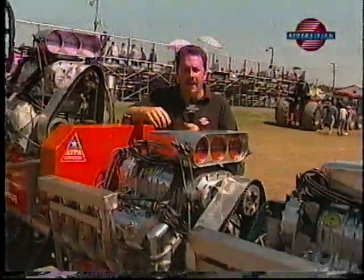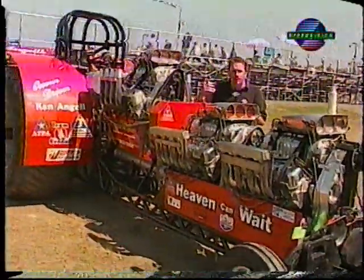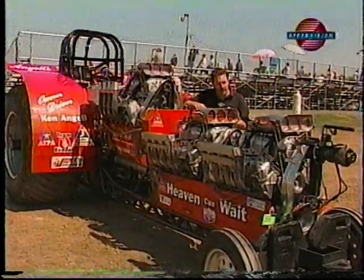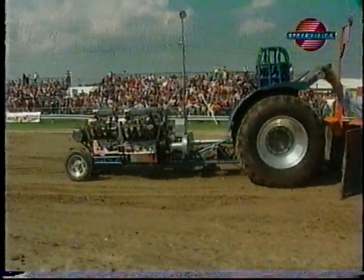You can go with a 2-motor where you're allowed a 1471 blower, or you can pick a combination like the points leader's using right here, Ken Angel from DeRuyter, New York, who's gone with a 3-motor combination. He's only allowed to use 871 blowers, though, and everybody, just like on the Grand American Tour, must weigh at least 7,500 pounds. Wow, so that's going to be interesting.